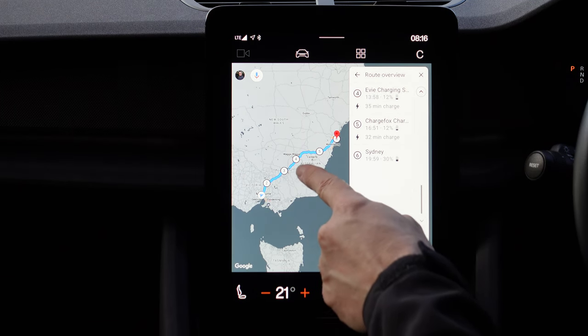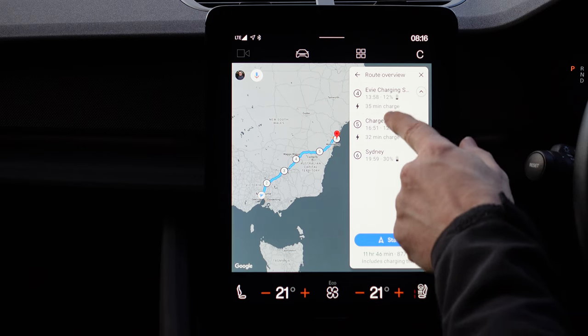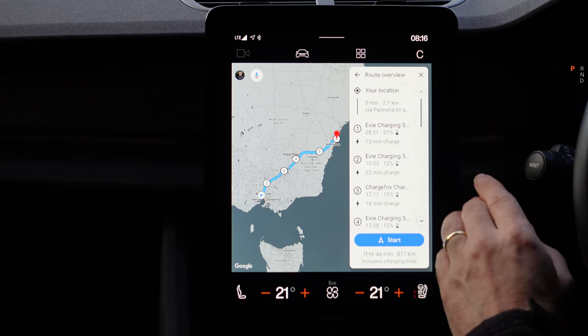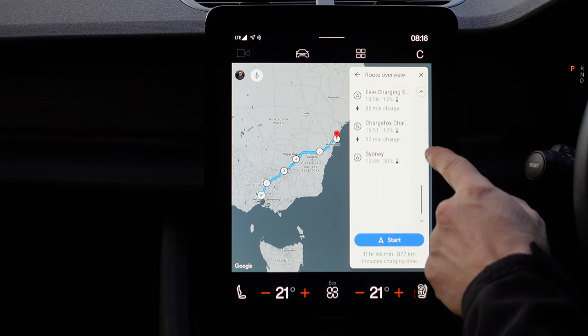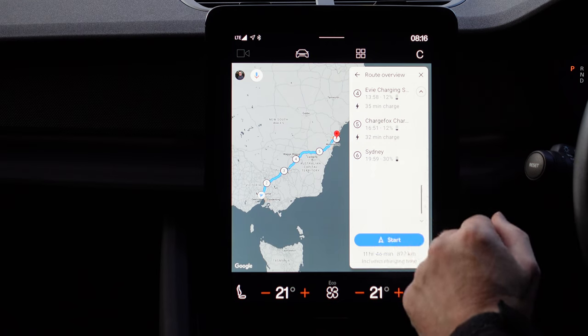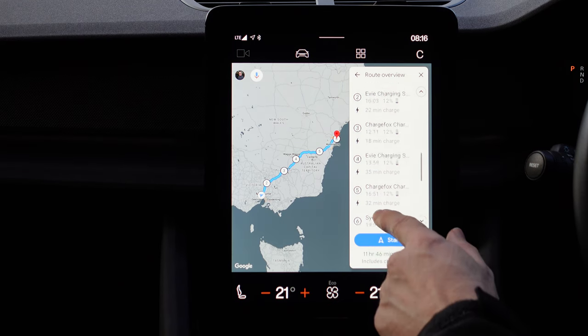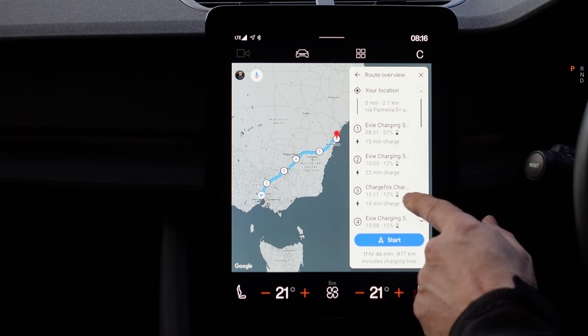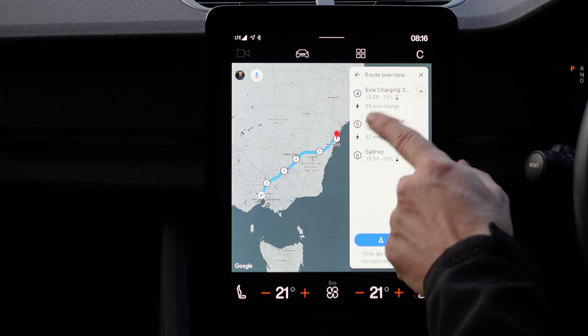the charges that we're going to do along the journey, and how long each charge is going to take. This car goes up to 130 kilowatts, so some of the charges are a bit longer than I would prefer, perhaps, about 35 minutes, 32 minutes, not bad. Essentially, it's going to say to us, hey, around about 12 o'clock, you're going to do an 18-minute charge, and so on and so forth.